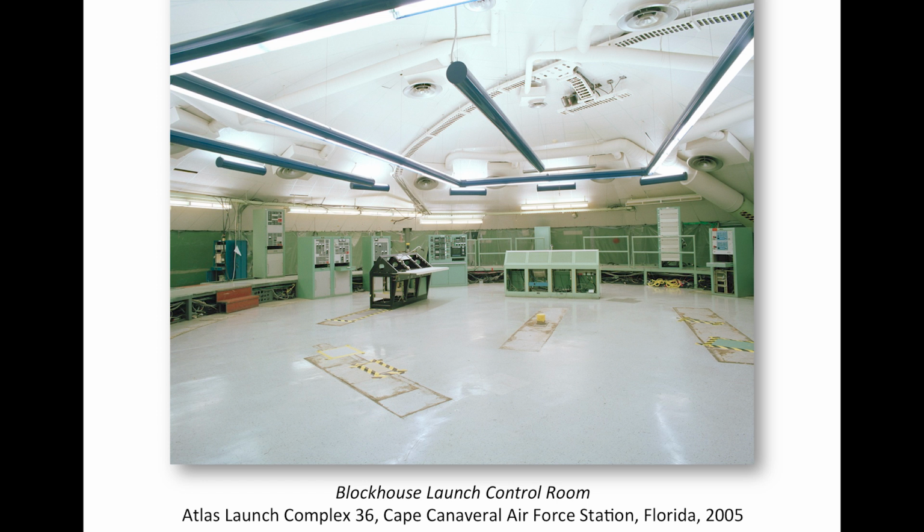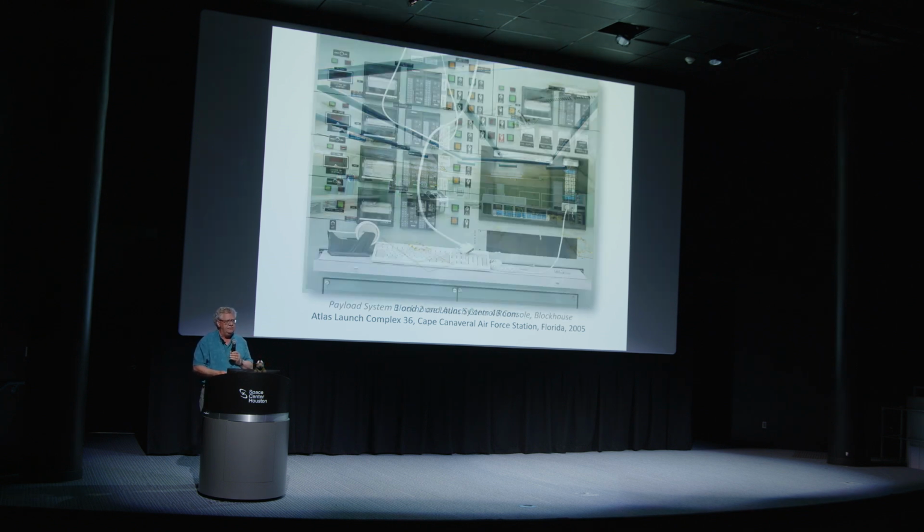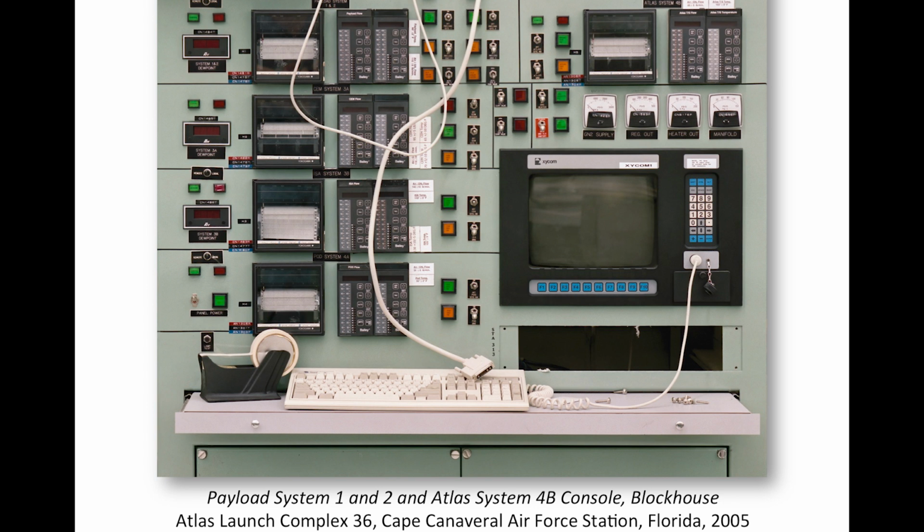But this was the last blockhouse that was ever used. And here they've already started taking some of the equipment out of it. You can see where some of the consoles were. Very unique lighting and interesting. And this is actually on the second floor. There are 2 stories to these blockhouses. I started photographing some of the details, and there are things I don't really see when I'm photographing. So this is the payload console in there.